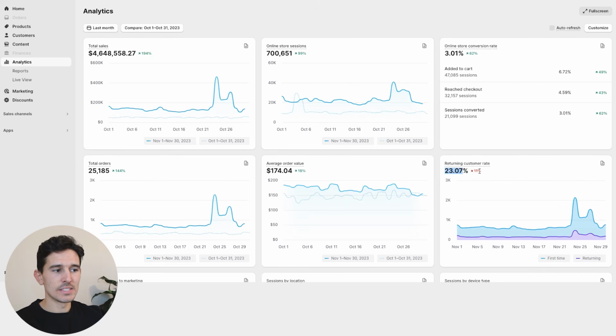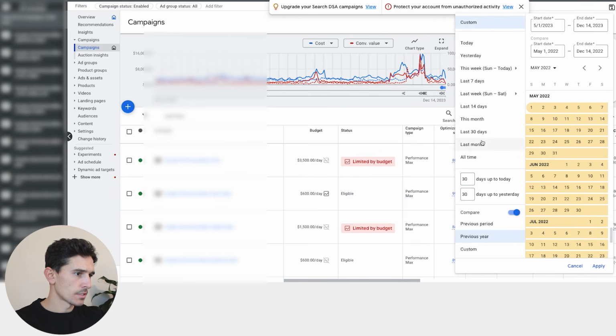And this actually being down because what this tells us here, if we only drove 23% of our purchases from returning customers, that means 77% of all the purchases of this $4.6 million that we have here were driven from completely new acquisition, which is why we're going to dive very deep into the Google Ads account to figure out exactly how 77% of this revenue came completely fresh. First things first, let's set us up for last month.